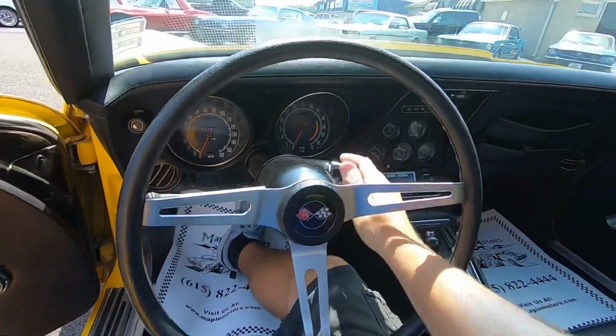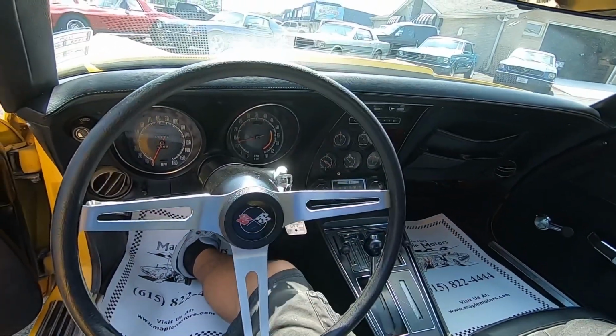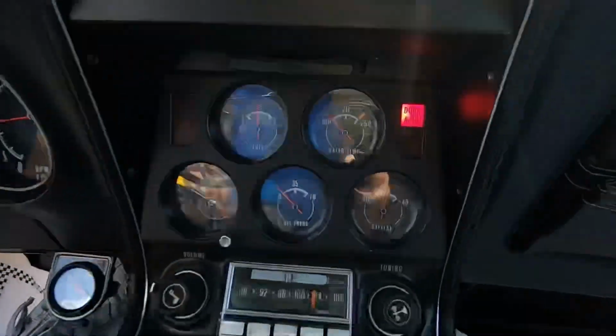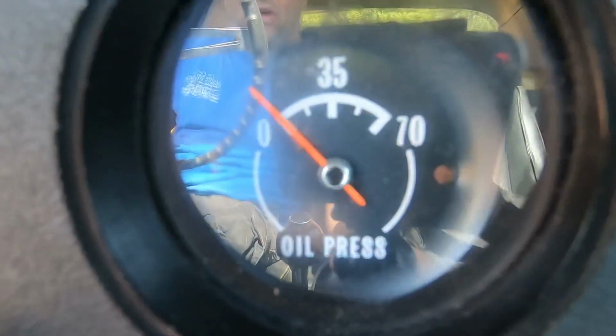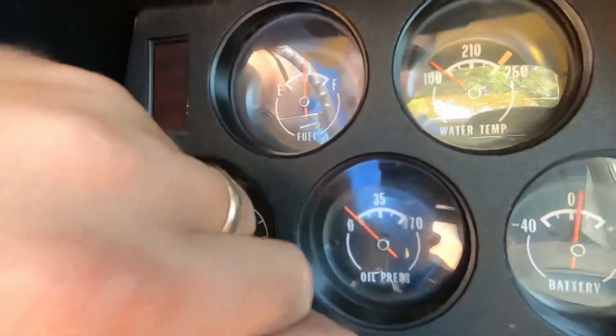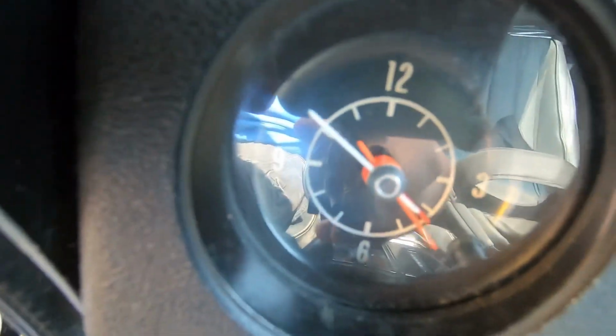It's buzzing. Let's turn it on. That's what I'm talking about. Right up. She's still cold too. The choke's still on. Oil pressure gauge is not working. It never moved. Clock is... Oh, look. Sometimes you just gotta flick them.